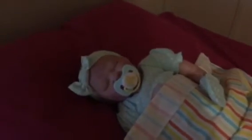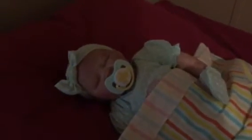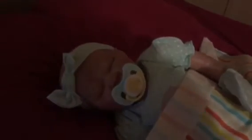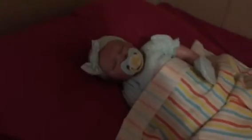Plus, she looks peaceful. Her kit looks so peaceful sleeping, which I think all the Reborns look peaceful sleeping. But anyway, that is the kit I will choose.